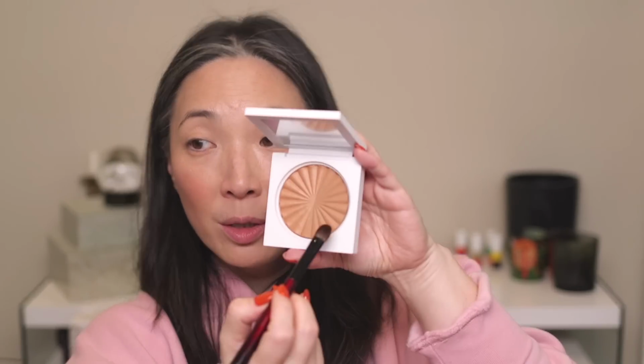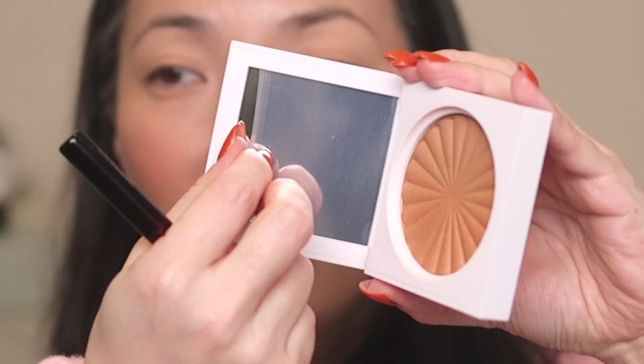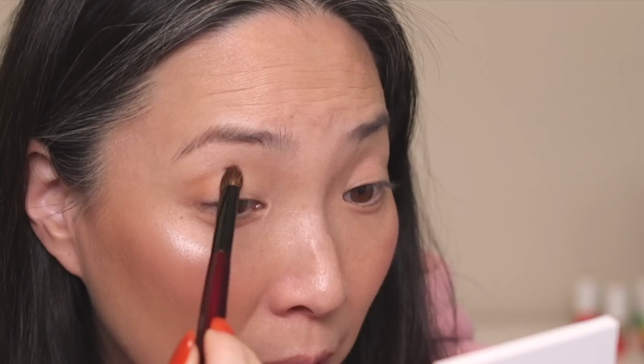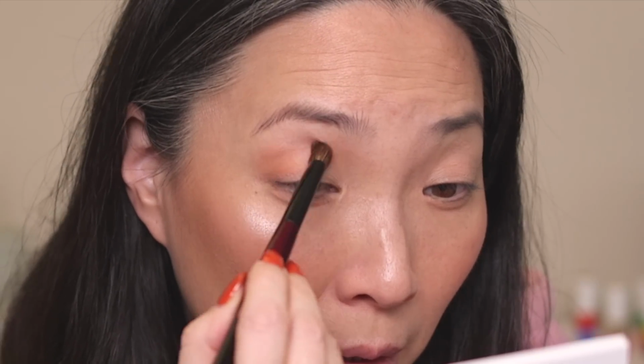Yeah, let's play around. So let's start with the bronzer duo, and I'm gonna use my Sonia G Worker 1 brush. I'm gonna go into this matte side. Ooh, the mirror has a sticker. Let's peel it off together. Let me apply this bronzer here. Oh, nice, really subtle wash, but I think that actually works really nicely as a transition shade for me.